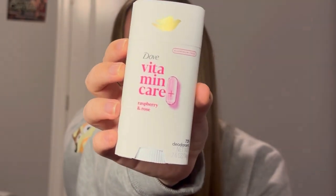So after a shower, I need to apply deodorant. This is my favorite deodorant right now. This is the Dove Vitamin Care Raspberry and Rose scent. There are a lot of different scents. I was using the stuff that had aluminum and all that in it, but my husband was very concerned. Well, he was my fiance at the time. And so about 6 months ago, I switched to this. I just like that it's vitamins and it's aluminum free.